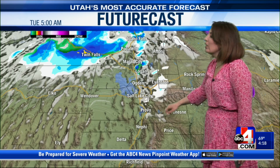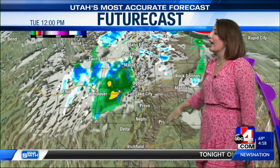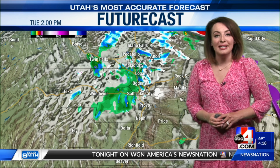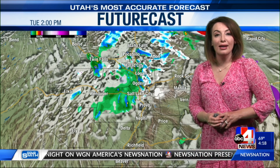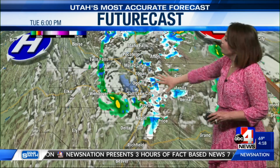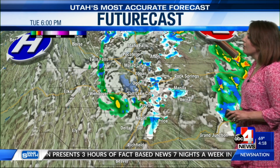We stay fairly quiet with isolated activity through the morning hours, but then that moisture moves on in. And when it does, aided by the daytime heating, we'll see those showers really filling in by the afternoon. So we are looking at rain shower potential for your Tuesday. It holds on, stays pretty scattered. It's going to be mountain snow showers, and then keeps us pretty interesting, dries out by early Wednesday morning.